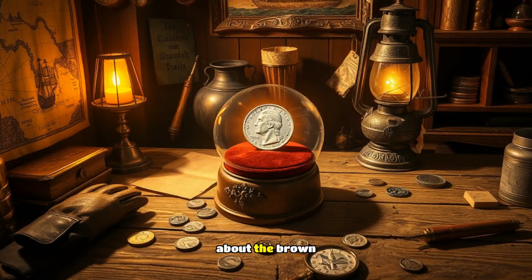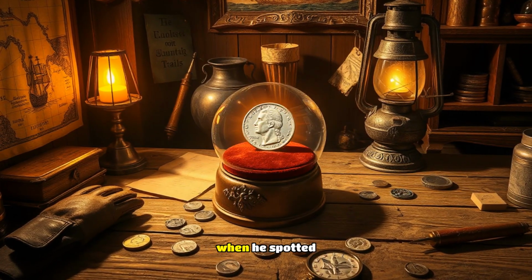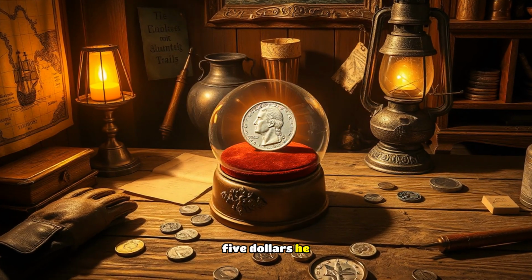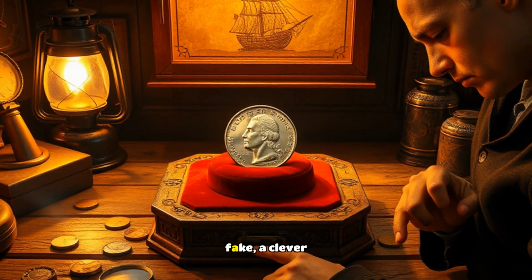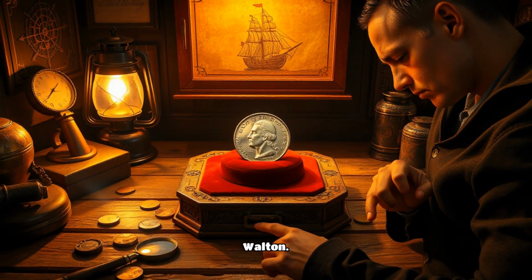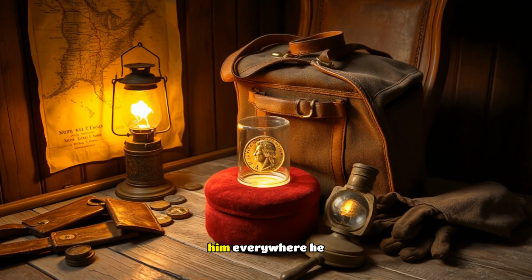Walton had heard about the Brown collection and the legendary 1913 Liberty head nickels. When he spotted what appeared to be one of these coins in a dealer's case, priced at just $5, he couldn't believe his eyes. The dealer insisted it was a fake, a clever reproduction that wasn't worth much more than face value. But something about the coin intrigued Walton.